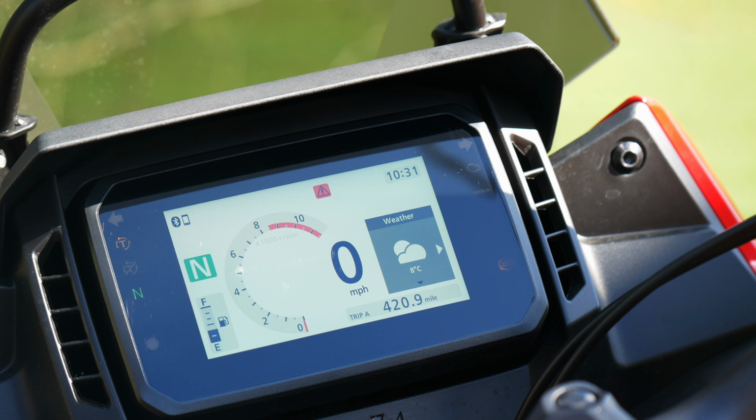Now, while I'm on about the Roadsync app, I have some good news. If you're not familiar with the system, it connects to the display from your smartphone and happily chats away with you. Directions, messages, weather and music, assuming you have a Bluetooth headset. Music. Press right to play. Navigation. Press right to select destination.